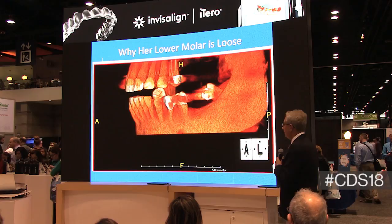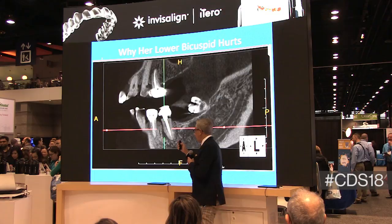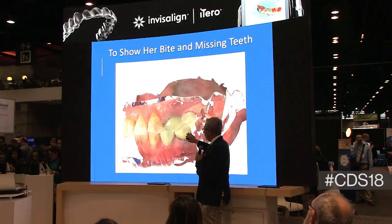So it's not like you're taking more cone beams. Vertical root fracture, no bone. I'm allowed to walk this patient through it, then explaining to her, we're missing teeth. If we lose this tooth, are we going to a removable or are we adding implants?